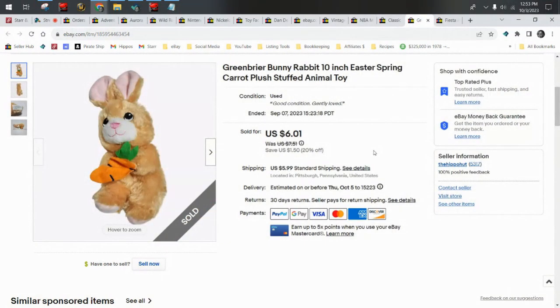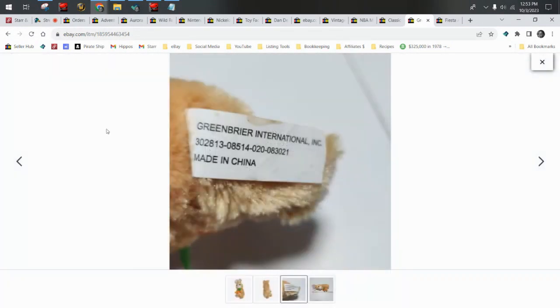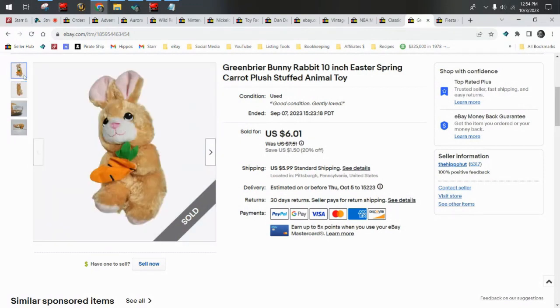All right, next up, a Greenbrier bunny rabbit. So this is general Dollar Tree, Target. Someone told me in the comments when this was in my weekly What Sold video. Feel free to correct me again. Pretty sure Greenbrier is one of the Dollar Tree brands. I get a lot of these in my wholesale lots. I list them, especially the Easter ones. Easter is our best-selling category, as far as holiday plush or themed plush. And if you put really good keywords in there, you guys, you're going to sell them.